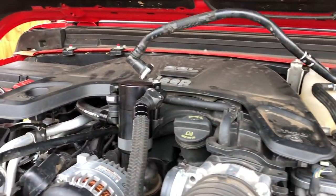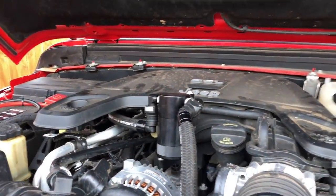Oh, so these actually come in a bunch of different colors. We got the black, but they do come in stainless, blue, red. I don't know if they do the lime green yet. Rainbow? Maybe, I don't know. But they do all come in different colors. We did go with the black for a clean install look.